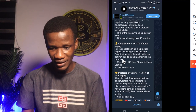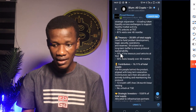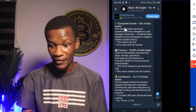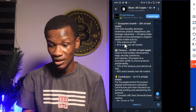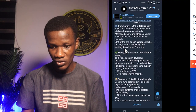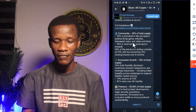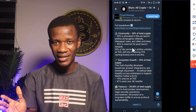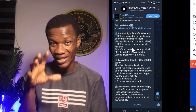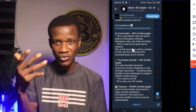So one thing very important here is that if you take the treasury, 10% that will be unlocked at TGE, plus 19% of this ecosystem growth that will be unlocked at TGE, together with this, that is 29%, okay. And then you move over a little bit to this community release, that is just 30% of this 20%. So you discover that, give or take, within 30 to 35% of this token is going to release into circulation at listing. Between 30 to 35%, okay, of the Blum token will be released into circulation at listing.